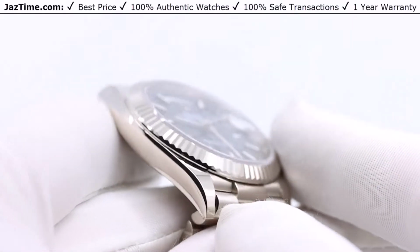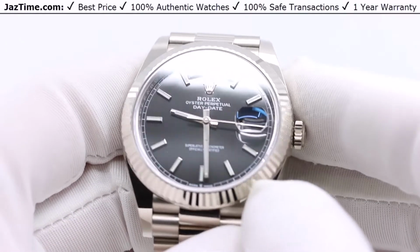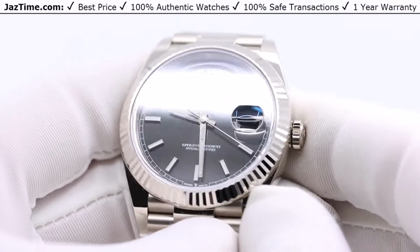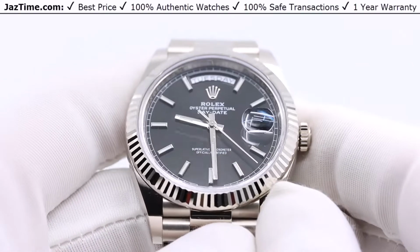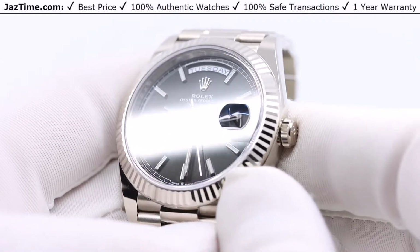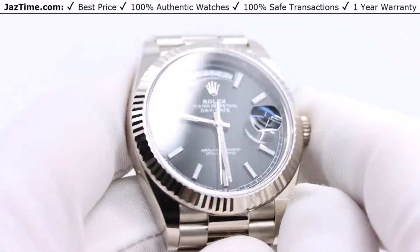Okay, now let's move on to the dial here. Now, the dial on this watch, they call it a black dial. Now, it has your typical sunray finish, which, if you don't know, is a finish that creates a delicate light reflection on the dial, such that when you move it in different directions, the grooves create an outward appearance that the watch is changing colors, which obviously it's not.